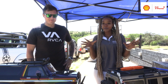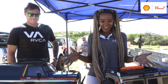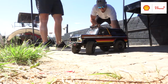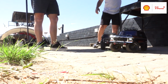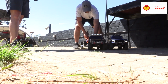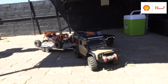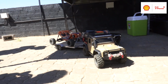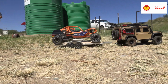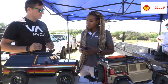So I almost left without getting to see these amazing babies right here. I mean, let's talk about these. Wow, everything, the exterior, we have the recovery boards, and then all the essential accessories for crawling. In case one of your teammates gets stuck, you can hook it up and help them out. They're 1 to 10 scale, real life replicas of the original cars.